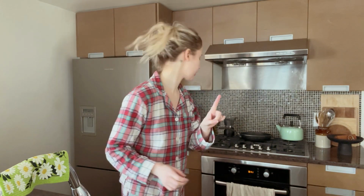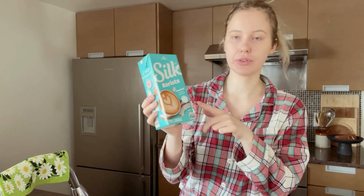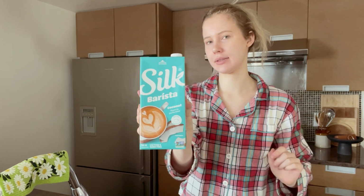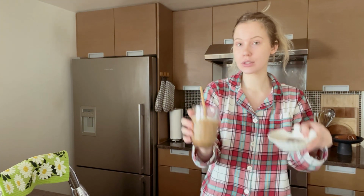Speaking of my morning coffee, I used oat milk today, but this, if you see it at your local store, this is literally the best. It tastes so good. If you like coconut, let's organize the office.